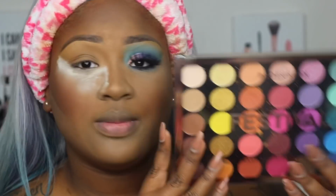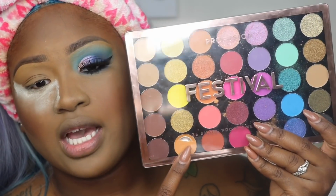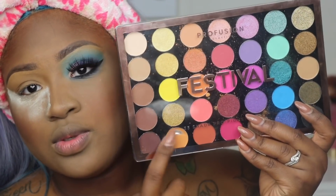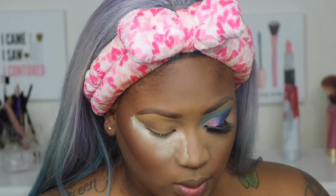The palette we're gonna use, well, we're using two palettes actually, but the first palette we're gonna dip into is this Profusion Festival palette. It has 35 shades in here. We lost a sister in battle. She's like broke down here. It's okay, we're gonna move past it. But that's what we're gonna dip into first, and then we're going to also dip into the BH Cosmetics It's My Riri palette. I was kind of pressed to dip into it, not gonna lie.